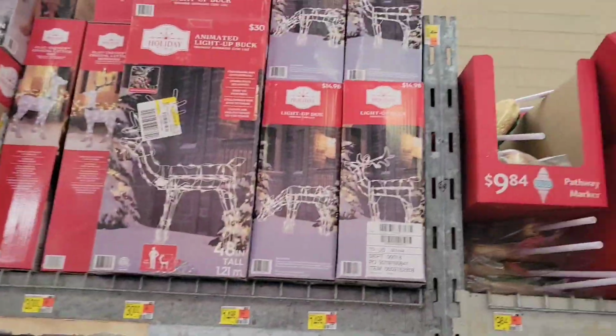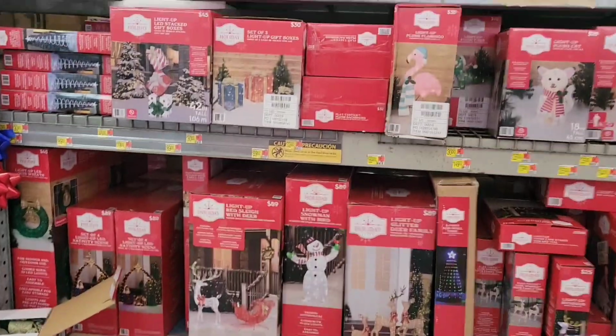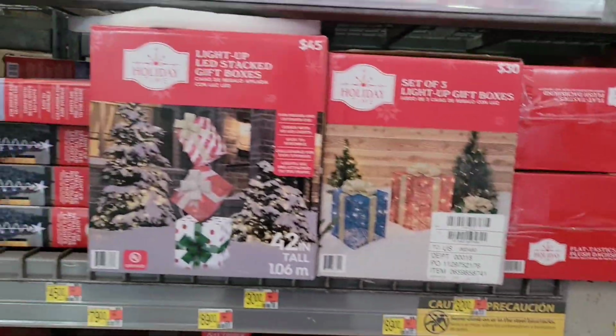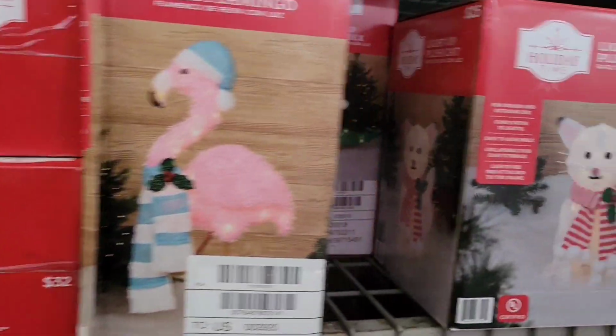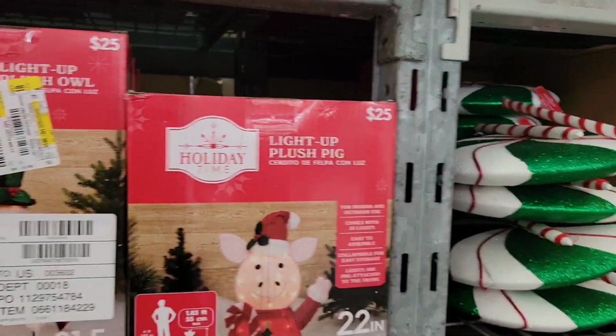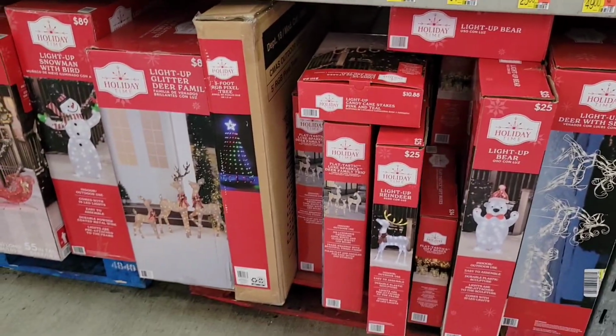So these are some of those reindeer that I was talking about earlier in the video. These are some of the more selections that you have, like you put them in front of the house, different things that light up, like presents, flamingo and polar bear. And these are all like $25 for this. Pretty good deal, actually. Pretty good deal. And then you got some more here, which is cool.